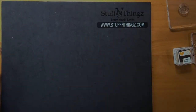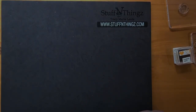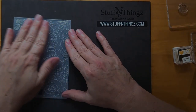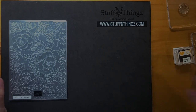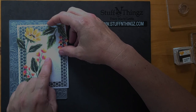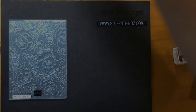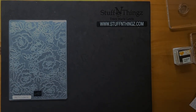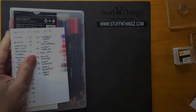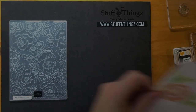And then I have one fun thing that I did just for giggles. It was the very first thing I did before I worked on anything else. There is an embossing folder that I really like. I have not used it very much, and it is called Pretty Flowers. When I saw this design with these two colors, the Melon Mambo to Mango Melody, I pulled out my collection of colored pencils, and I did some coloring, which I will talk about.